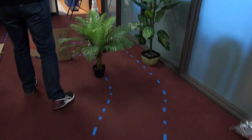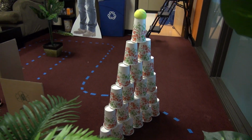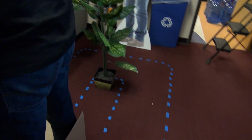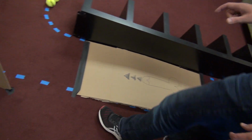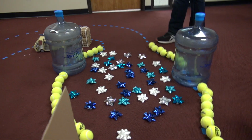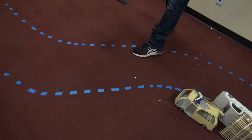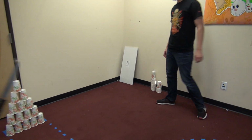See, the course starts going this way, goes through the plants, hits the pyramid of cups that we have set up here. We go around the U-bend, over the ramp, another turn guard, over the briar thicket with the dangerous tennis balls, around the final corner, past Mjolnir, which is gonna be swinging back and forth, and into the victory cups. I also got a camera set up in the corner up there, so we have full coverage. We're gonna be hanging out over there.